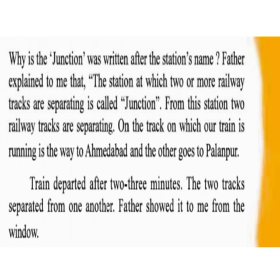Father explained to me that the station at which two or more railway tracks are separating is called junction. From this station, two railway tracks are separating. The track on which our train is running is the way to Ahmedabad and the other goes to Palanpur.